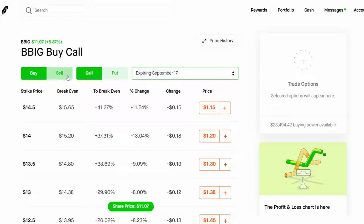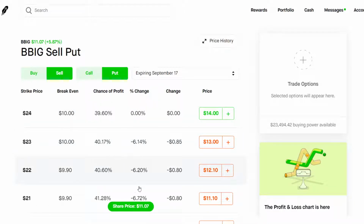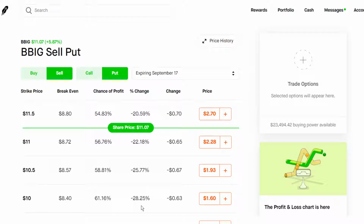But if you want to buy stock at a cheaper price, you could always sell options. Selling cash secured puts is a great way to get paid to buy stock at a cheaper price.